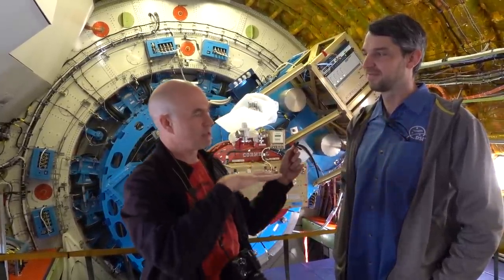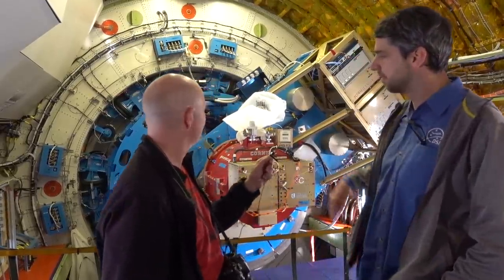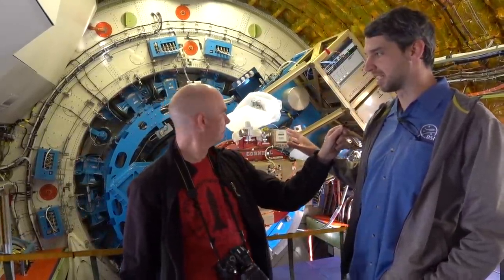Can you explain how this telescope actually moves? We know how it's stable, but then you actually need to move it onto targets. So yes, there's a multi-layer system that stabilizes the telescope.